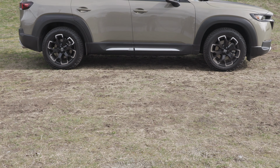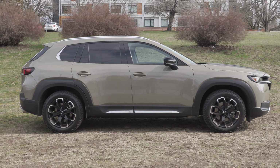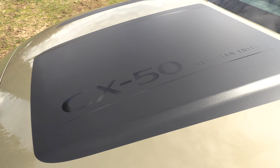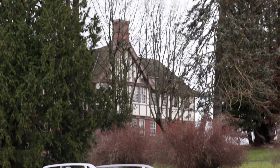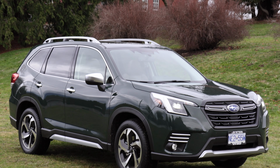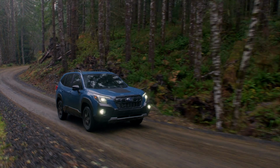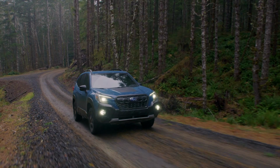The Meridian trim has 18-inch wheels and all-terrain tires, headlight protectors, and a unique hood graphic to give it an even more outdoor design. Like all Subaru utilities except their electric vehicle, they all come with 8.7 inches of ground clearance. And the Wilderness model gets an extra ½ inch to tackle harsher terrain.